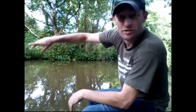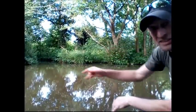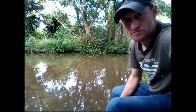But I've been watching these little fry over this side. There's a lot of little fry coming down, so obviously the perch are intercepting them as it's coming down. So yeah, I'm glad I got that one on camera. Let's see if we can get a few more.